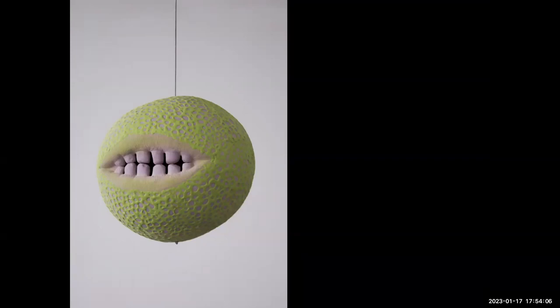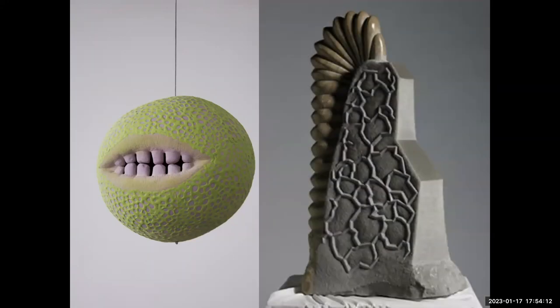And here's another option for presentation. This piece is hung from the ceiling. And I don't have too much I want to say about this. A slab-built piece contrasted with, I don't know how that side piece is made. Could be sculpted, and then a mold could be made and then cast.